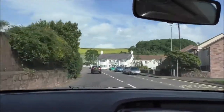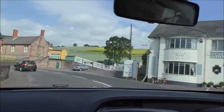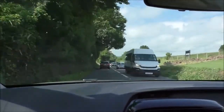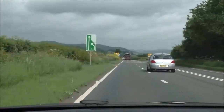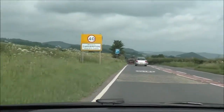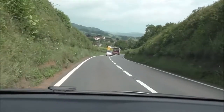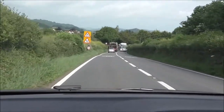Just going through Watchet where all that little local action was last weekend. That was quite an unusual event, an enjoyable one too. Approaching a very nicely named village on the way to Minehead. If you're a car enthusiast, in the last 12 months they have changed their speed regulations, thank goodness, because I used to have a 30-mile-an-hour speed limit right from the top of this hill, which was absolutely rubbish. No point in going down to 30 there.